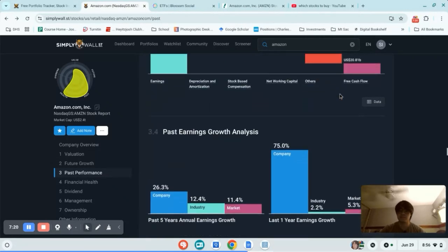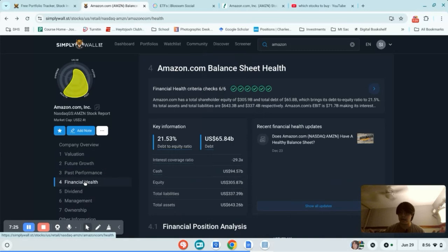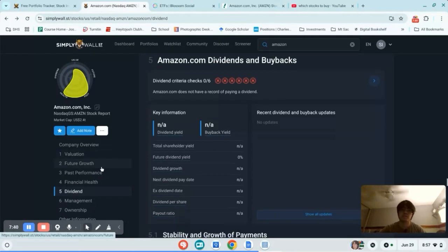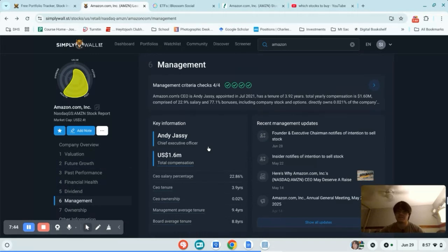Then we have free cash flow versus estimates, earnings growth. I'm just going to go on, there's so much stuff here. I can't go through it all, but it's basically a healthy balance sheet. Like I said, I love quality companies. It has amazing health right now, so very low debt ratio. Of course, they don't have a dividend or buyback, but that's only because they're focused on growing, and I don't care. They just want growth. It's fine.